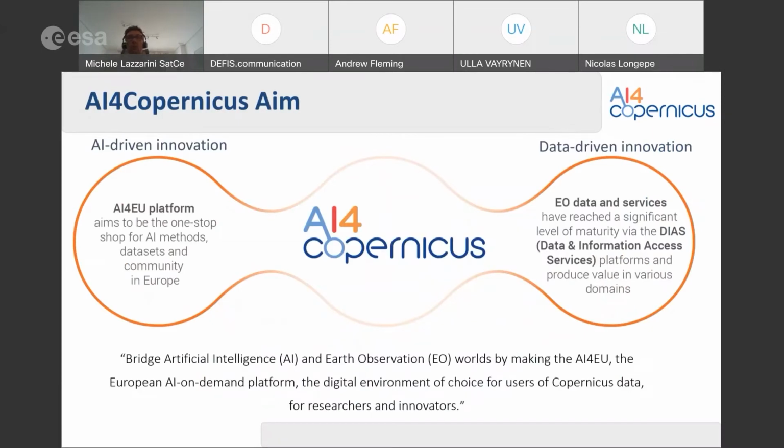So AI for Copernicus, probably you have heard of one of these projects, the AI4EU. AI4EU is a very big project. It's a 20 million project. It's going to end this year. AI4EU aims to be a one-stop shop for AI methods, datasets and community in Europe. On the other side, you have the DIASes, which represent basically the main entrance for access to our Earth observation data, in particular Sentinel data, and also to provide processing capabilities. So the idea of AI for Copernicus is trying to match these 2 platforms, providing access to satellite data and also to the tools available in the AI4EU platform.